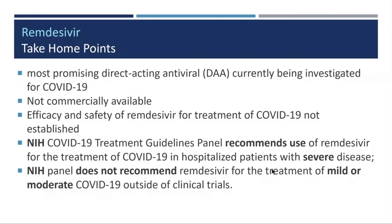So some take-home points regarding remdesivir. So far, this is the most promising direct-acting antiviral currently being investigated for COVID-19. However, it's not commercially available, and you'll have to go through either emergency use or compassionate use for it. The NIH COVID-19 treatment guidelines panel recommends the use of remdesivir for the treatment of COVID-19 in hospitalized patients with severe disease for now. They don't recommend it yet for the treatment of mild or moderate COVID-19 outside the setting of clinical trials.